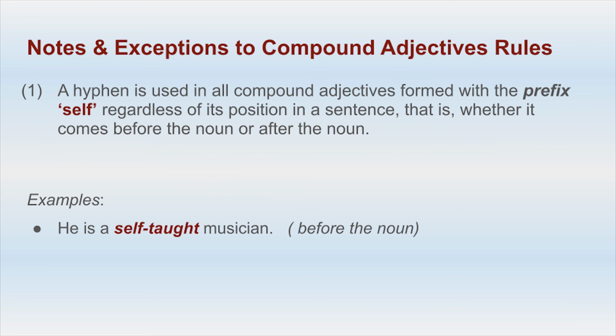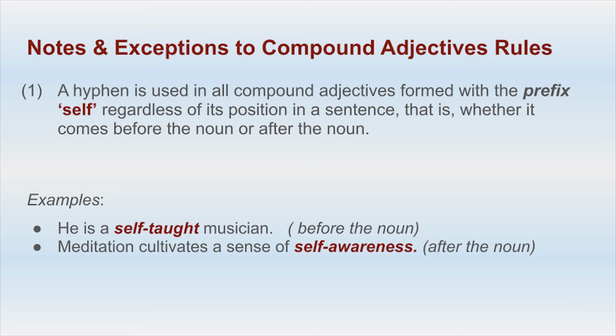For example, he is a self-taught musician. Here, the compound adjective self-taught comes before the noun. But in our next sentence, meditation cultivates a sense of self-awareness. Self-awareness is a compound adjective, but it comes after the noun.